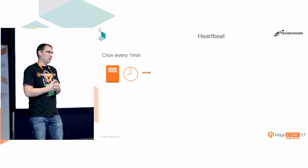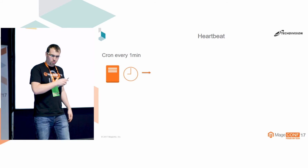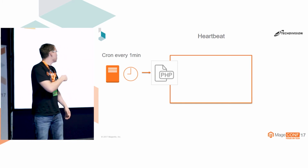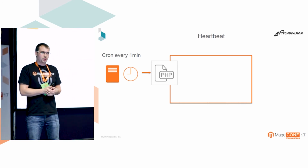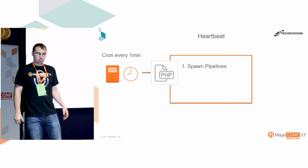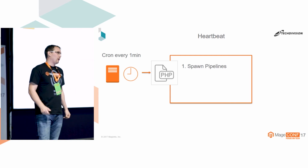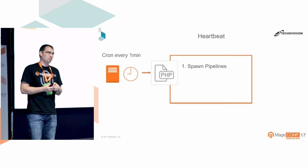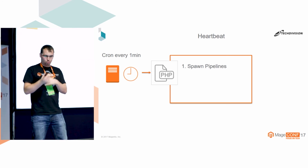We have a cron job every 1 minute. It's the basic. Now we call a PHP file. In this case, the name of the PHP file is heartbeat, and what it does: it is the main entry point of pipelines. It spawns pipelines. It reads the configuration from XML and evaluates every pipeline condition, and if every pipeline condition is true, it writes the information to the database.